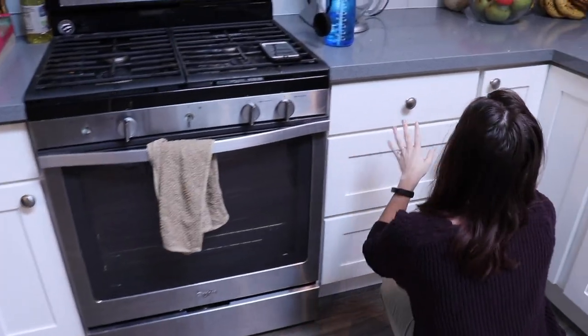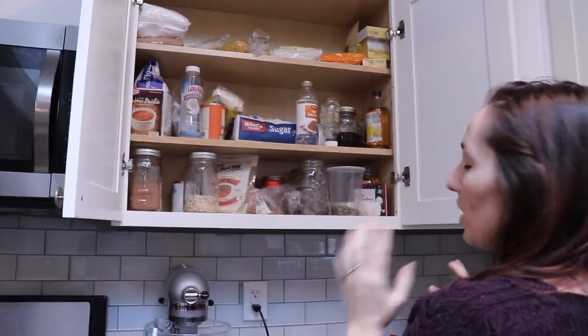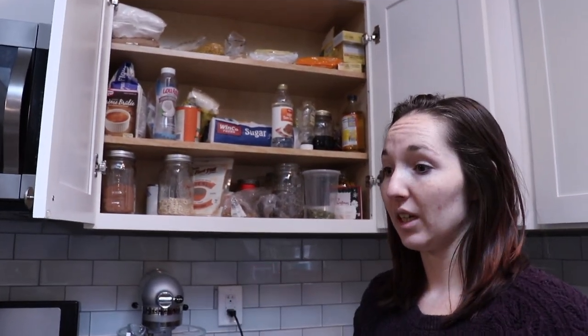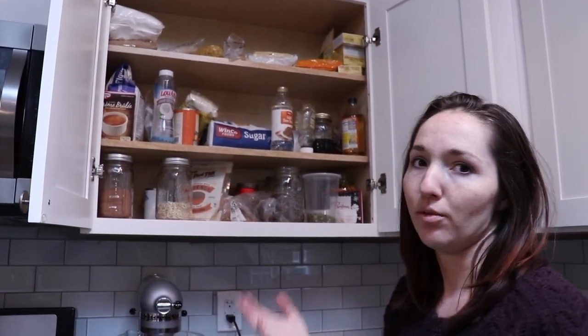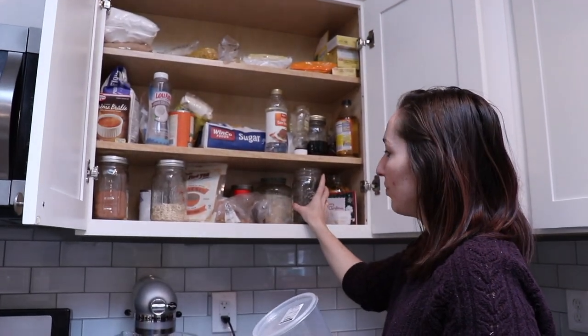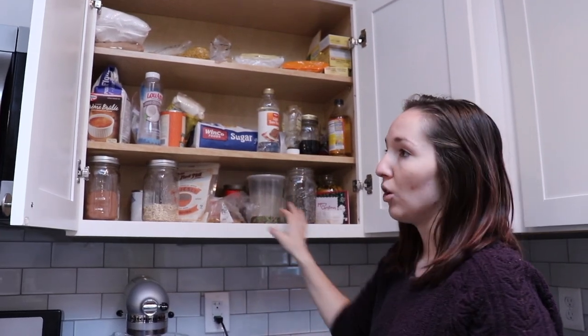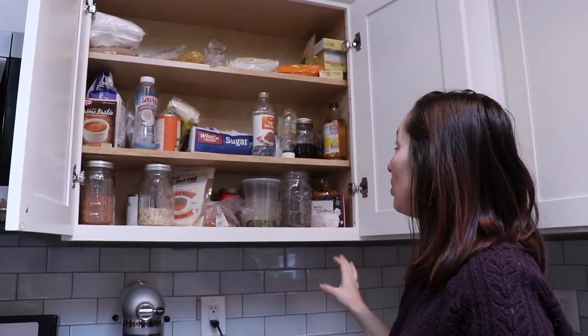Here is my food, and again, this is kind of a disorganized mess. Switching from our diet to vegan diet has been very strange. There are some things in here that are not vegan. I had them from previously, and we're using a lot more bulk things. I'm trying to come up with an organization system that helps me know where things are, but I'm still so new to it.